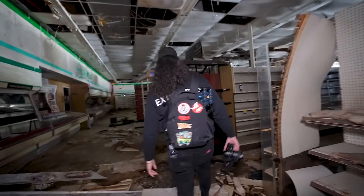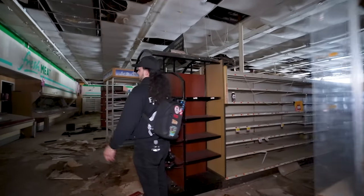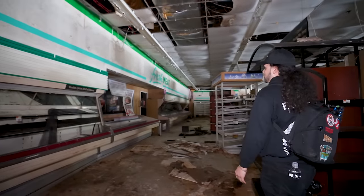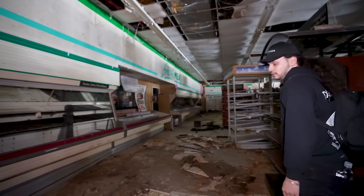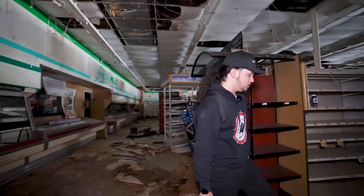All right. This is so cool. It's like a picture of a hot dog over there. Wow, this would be a great place to film a movie, like a zombie movie or something.